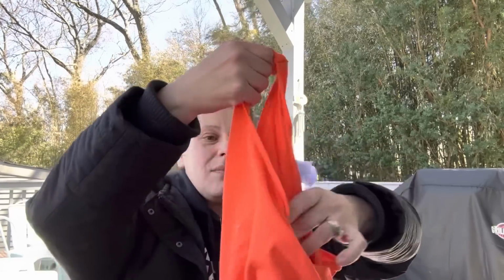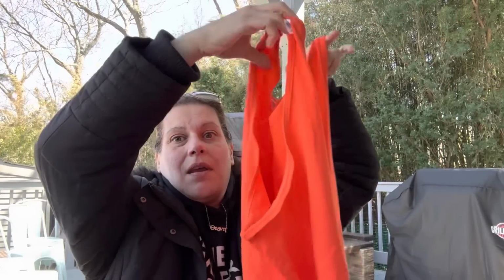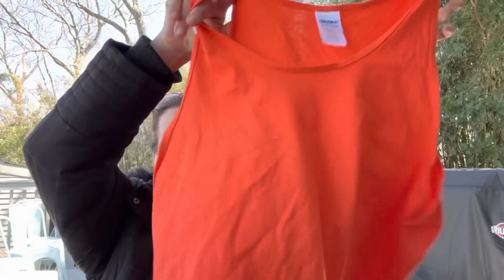I'm happy with it. I'm excited. All right, then you know I definitely take advantage of the shirts at Dollar Tree. I think it's awesome. So I got myself this orange 2XL tank top. You know, sports bra underneath or like a tube top. That would be really nice in the hot, hot weather.